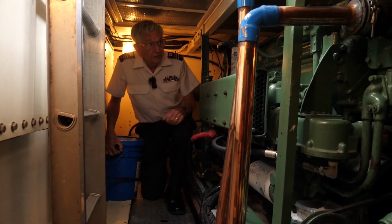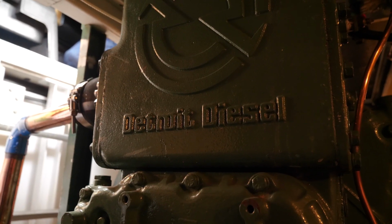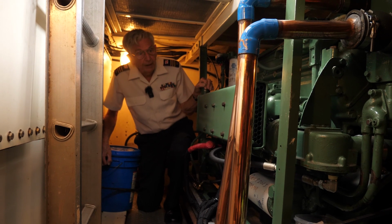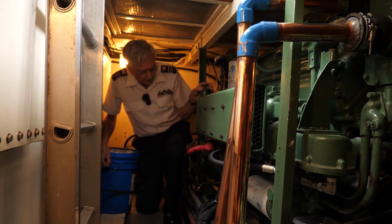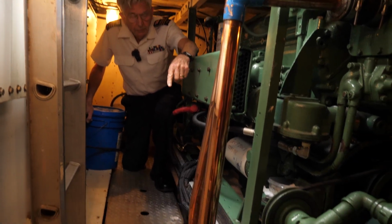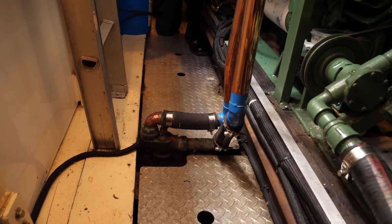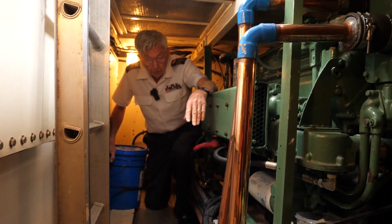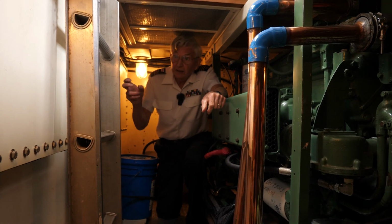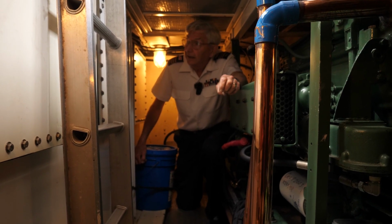Okay, we're down in the engine room now. This is a 671 Detroit diesel. It's a perfect engine for this boat. The power to weight ratio is absolutely superb, absolutely perfect. You will notice that these copper pipes here, they go down to bilge coolers, so we don't draw any raw water through the engine at all. It's all fresh water. Fuel tanks, port and starboard. We carry 1,400 litres in each tank.